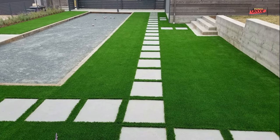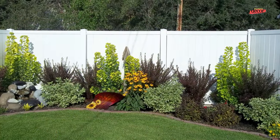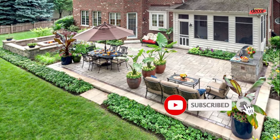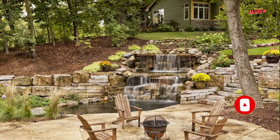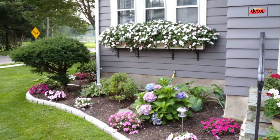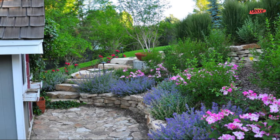The backyard, space brimming with potential. It can be a haven for relaxation, a playground for children, or an extension of your living area. But often, backyards remain underutilized, a blank canvas waiting to be transformed. This is where backyard garden landscaping comes in. Backyard garden landscaping is the art and science of designing and creating a functional and aesthetically pleasing outdoor space.